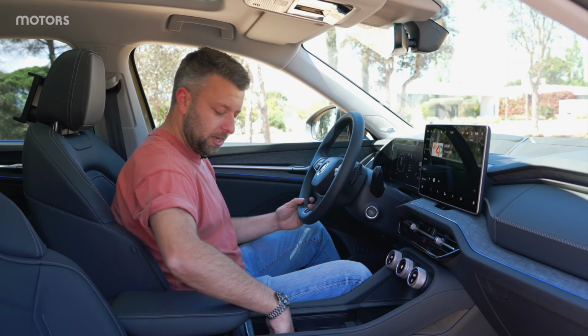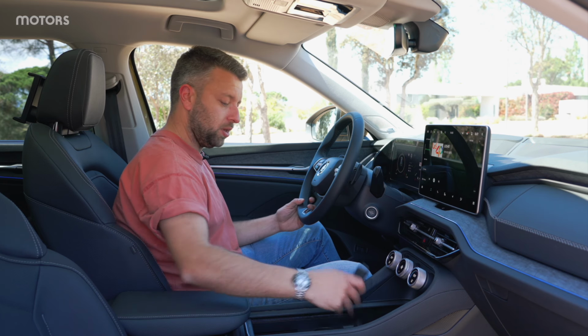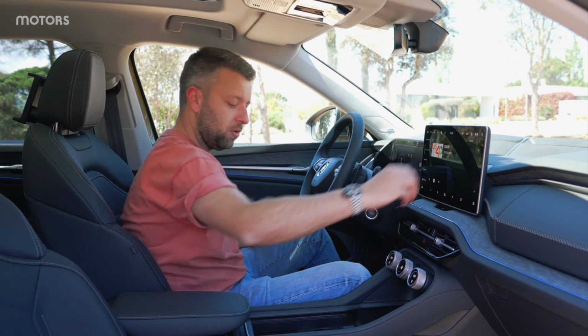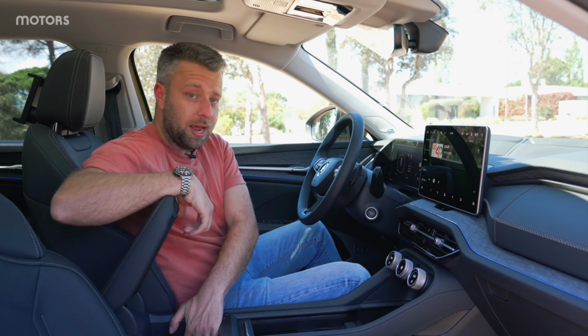So we've got deep bins down here, nice cup holders in the center, and there's also the block, which if you checked out our preview of the Kodiaq, you might have seen us look at, which is there for cleaning the screen. Pop that away though in its own little housing, and you've got another great cubby down the middle.